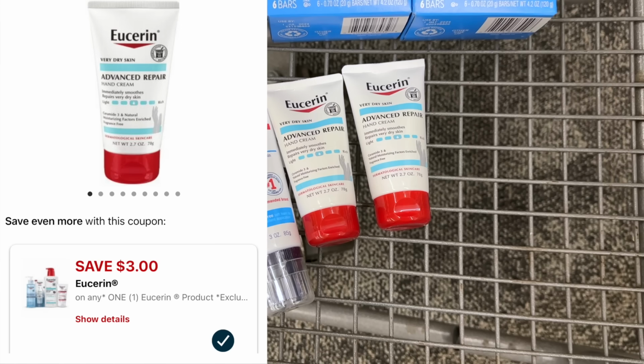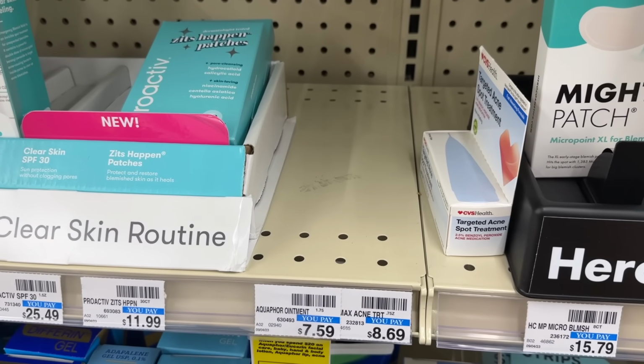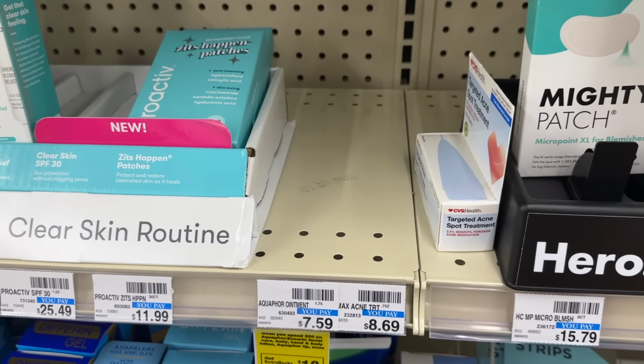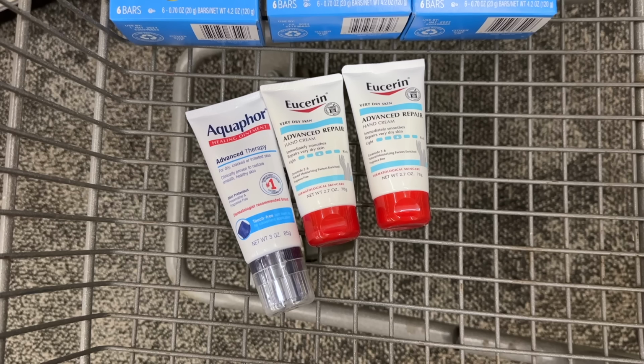So I'm going to pick up 2 of these because they're just $6.29. And then I also want to grab an Aquaphor healing ointment. Now for the Aquaphor healing ointment, I wanted to grab the one that's $7.59, the 1.75 ounce. My store is still out of that one, so my store is being oh so kind, and they're allowing me to substitute out the 3 ounce for the same price since they haven't had it in such a long time. But when you do this deal, you definitely want to pick up that 1.75 ounce.